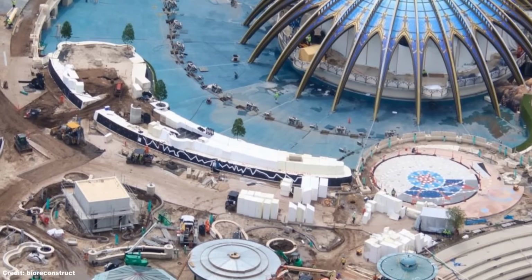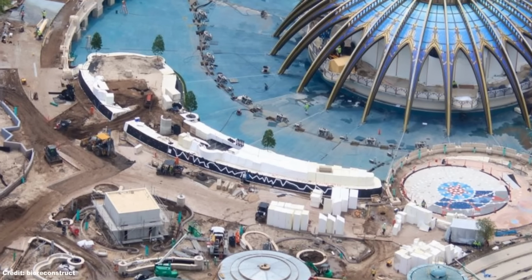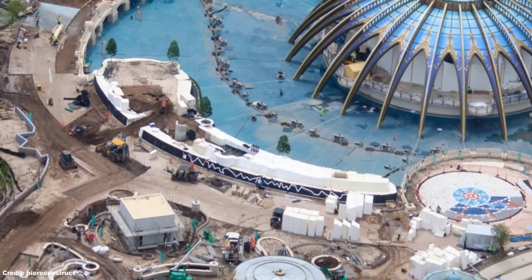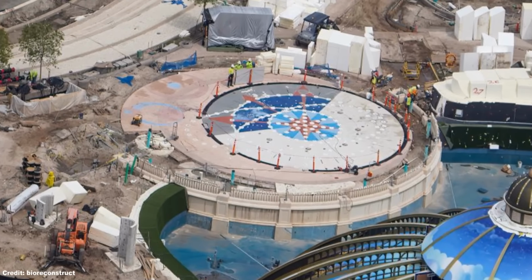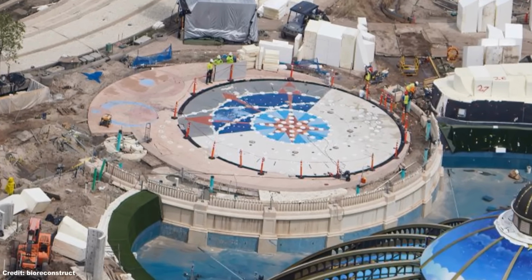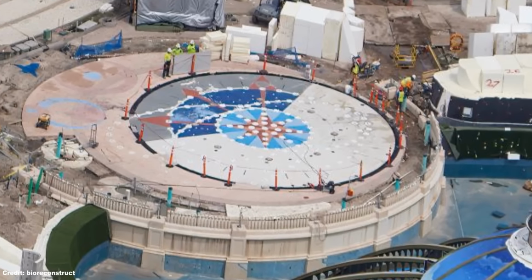Foam blocks continue to be added on this side as they create a berm being built from the foam blocks. We first saw them building up the wall around the water feature, and now they are encircling this section. The splash pad, Astronomica, is now partially colored. The compass rose can be seen in the concrete pattern.